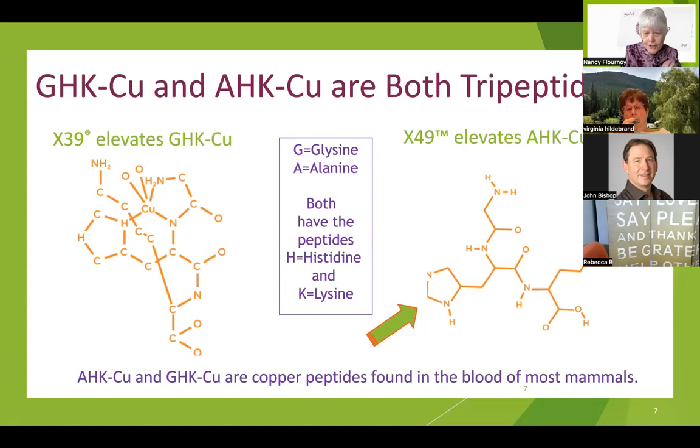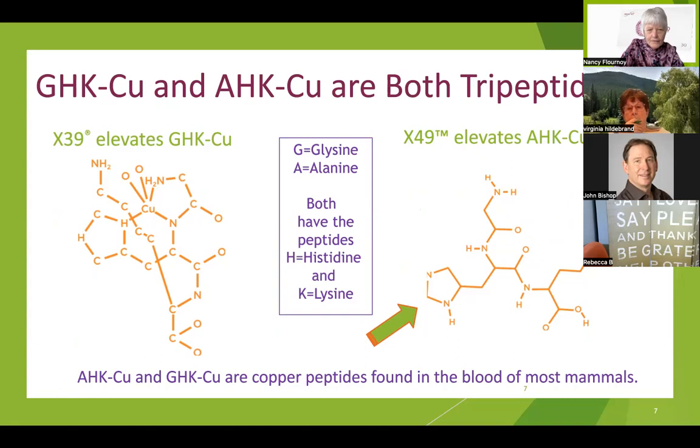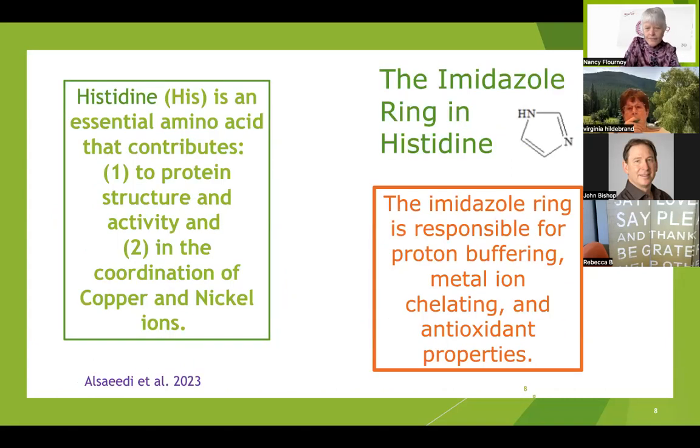But what I want to show you from this picture is this circle right here, this little ring. This is a very, very important ring I'm going to mention on the next slide. I think it's the next slide. Oops, maybe it's 2 slides down. Okay, so here's the ring right here. It's got a name all by itself. It's called the imidazole ring.